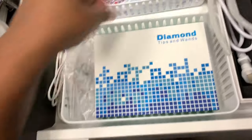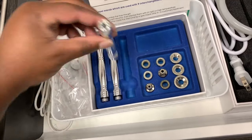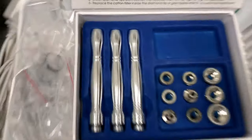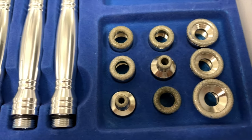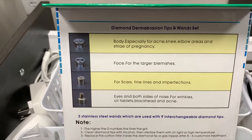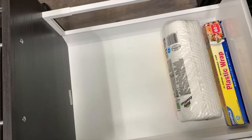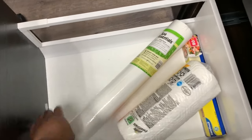I have my diamond tips over here for the machine, and it came with three ones, which I think is nice. I have 9 diamond head tips, and they're all different sizes. And up here it tells you what they're best for. And then I also keep just the extension cords to these. Down here I keep paper towel rolls for cleaning, saran wrap for the back facials, and then the wax paper for waxing.